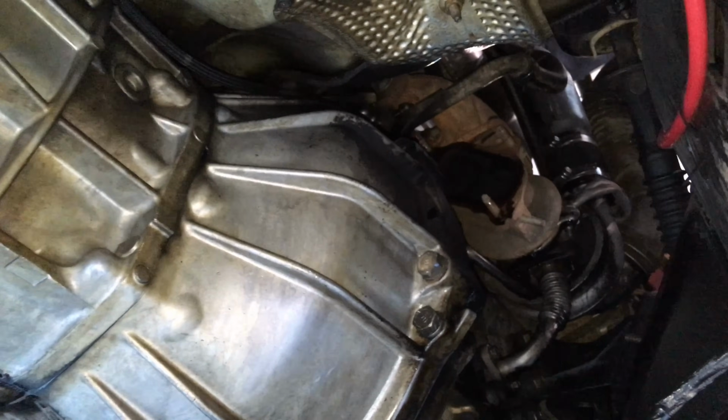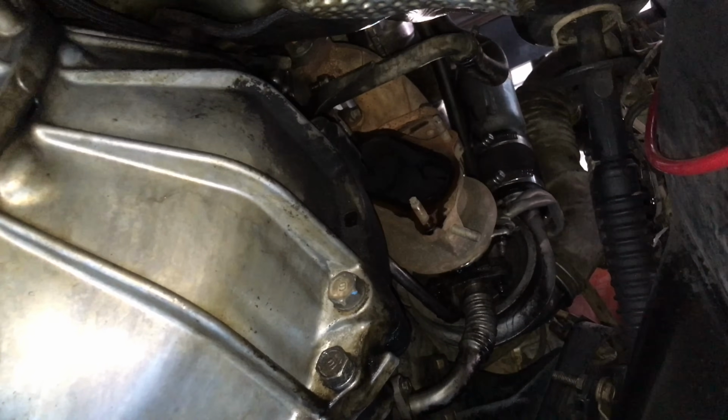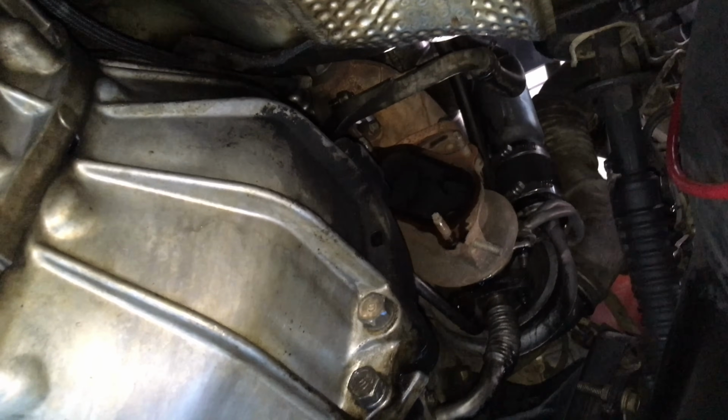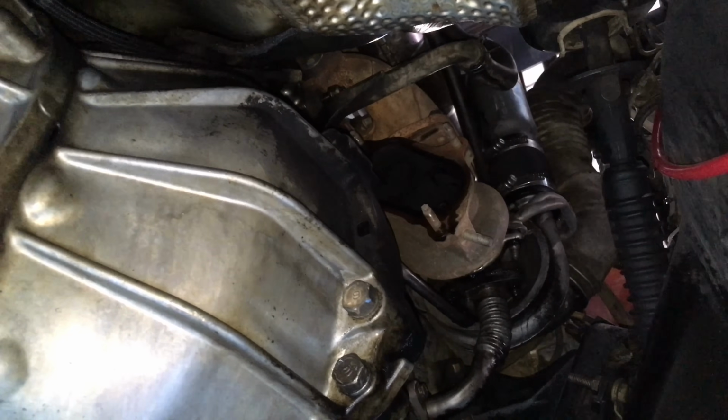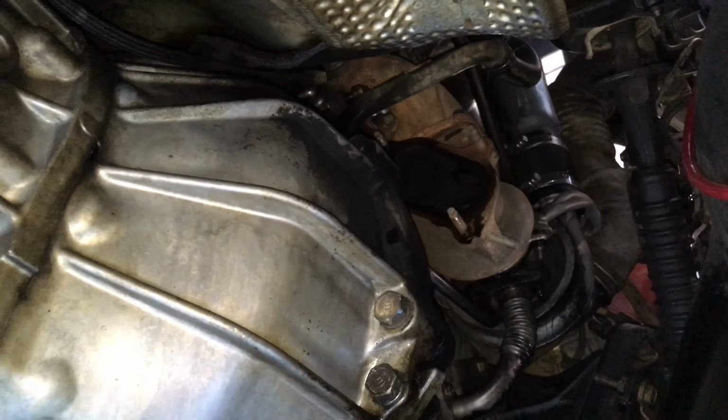So we can replace this with a brand new genuine turbo, which we know how good they are and how long they normally last. So in my opinion, that's a fairly wise option. We can also get some repairs done. We have got an awesome, or who we believe to be a really awesome turbo specialist.